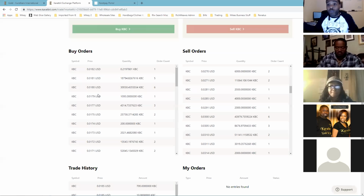We don't have to leave the back office of Karatbit at all. We have our own exchange, our own wallets. We have a Karatpay system where we can convert everything. We can purchase physical gold, convert it into cryptocurrency, get the cryptocurrency, and then convert it back into gold, or we can just keep cryptocurrency all in one platform. That's so powerful about Karatbars. So I hope everybody got a good understanding.